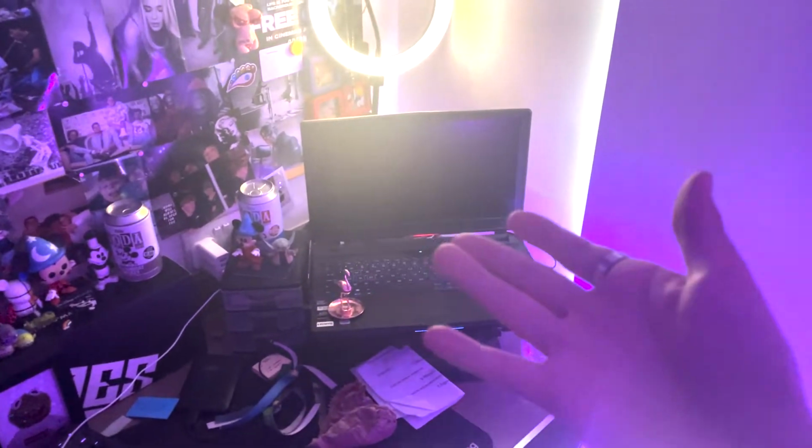Moving on to the actual desk itself, there is my PC. Yes, I have a laptop. I thought it would be more usable as an animator, just to take it to and from, but I'd never use it as that.